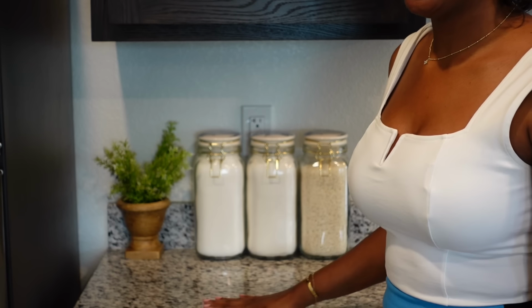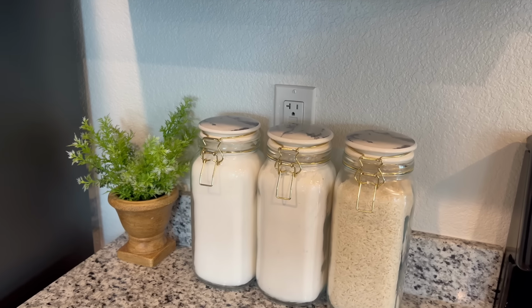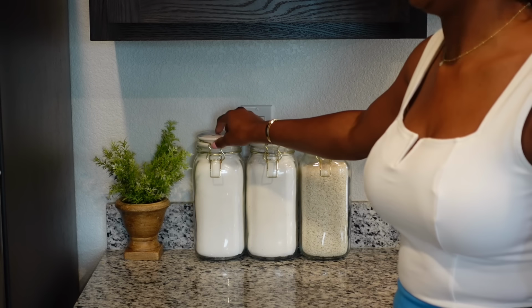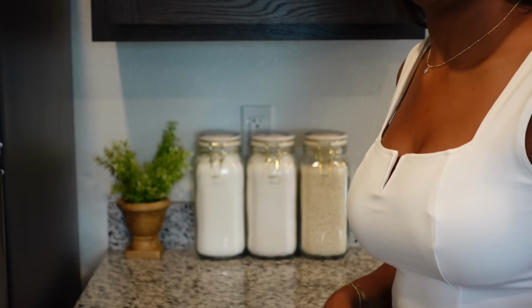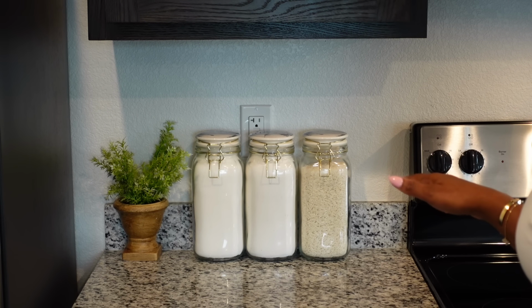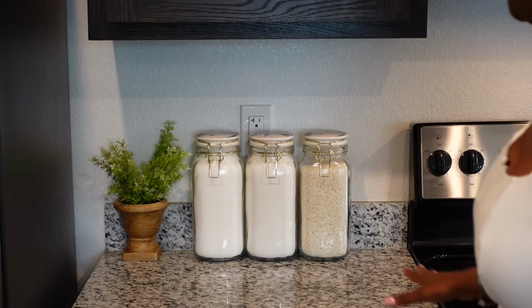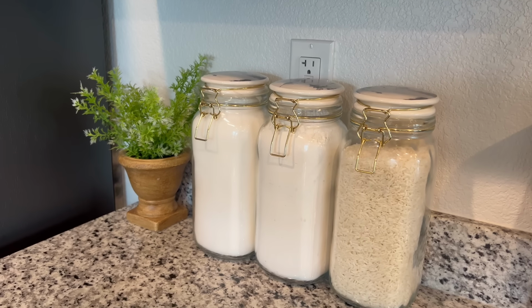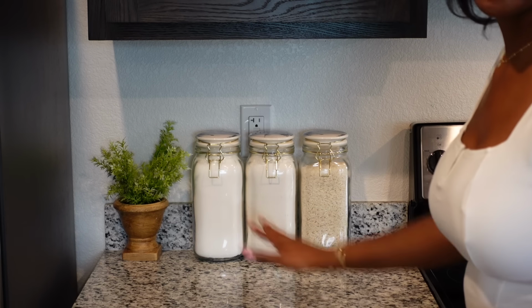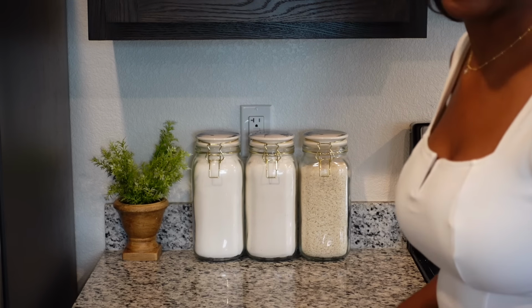Now, just below in this space here, I do have a little bit of things. I have 3 canisters, and they are glass and marble top canisters. I think they're incredibly beautiful. I'm not 100% sure whether this is going to stay particularly how it is, although I think it looks good. It doesn't look too cluttered or like anything is missing, but I think this is pretty much perfect. I have rice, flour, and sugar, pretty much things we use every single day in our kitchen, and it looks good. I have a little faux plant here, and that is that.